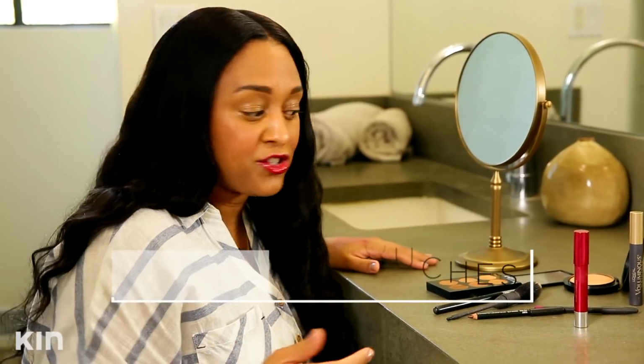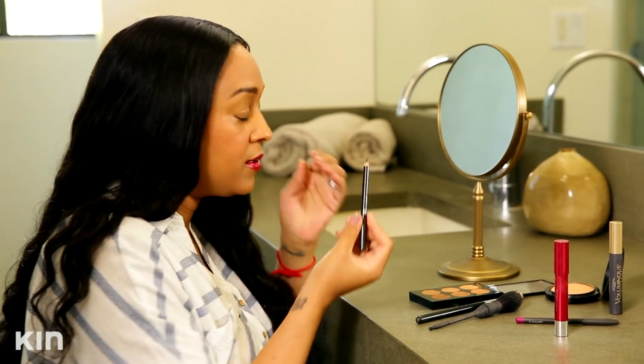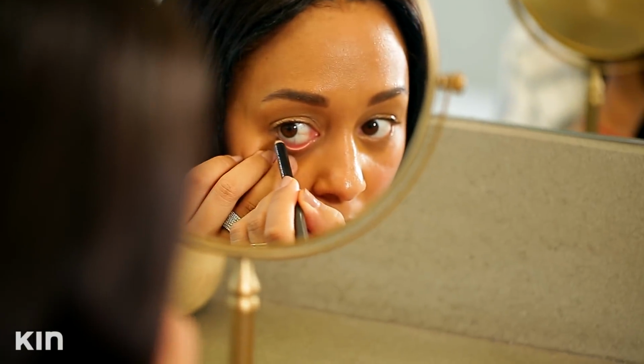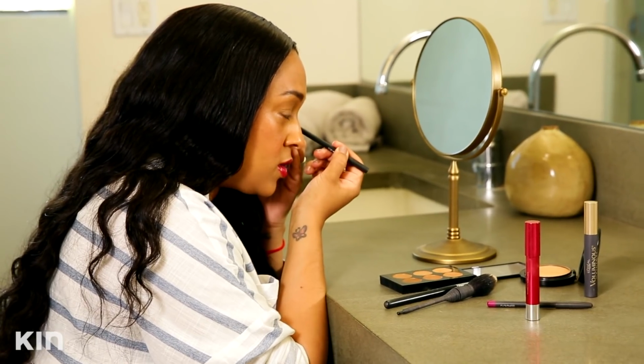So if you have a little extra time, what I like to do is use a chocolate brown color and just apply it under my eyes, in the eyelid like this. And it just gives my eyes a little more definition.